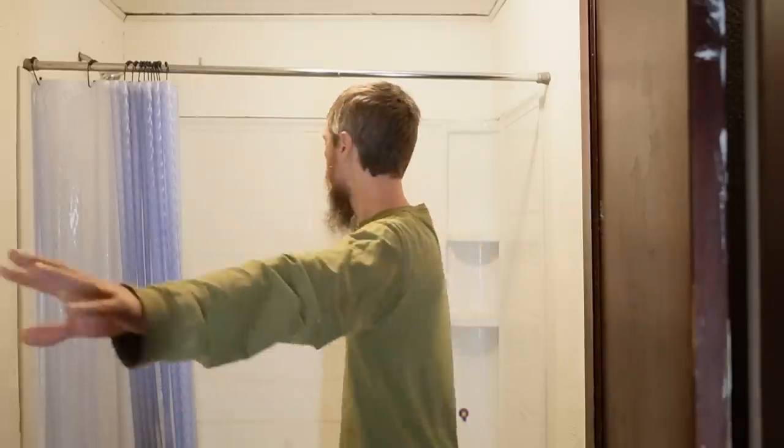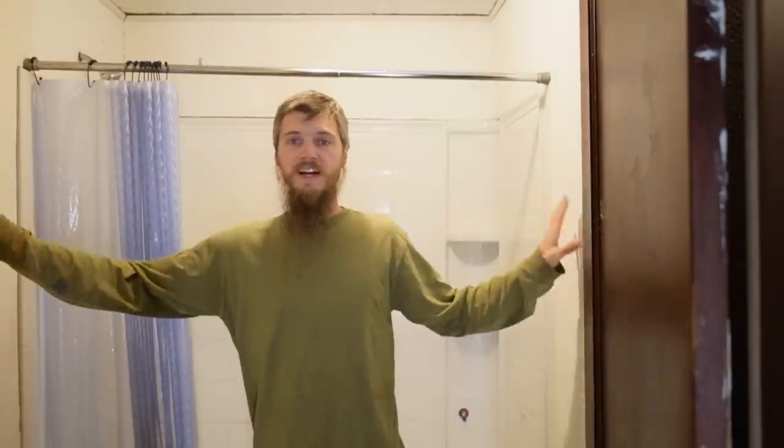Well guys, this is the moment that we've been waiting for, gutting this tiny, nasty old bathroom and getting ready for a bigger, better, and more beautiful bathroom. For the last 2 years, this has been our bathroom. It's nothing exciting, it's actually pretty small. I could almost touch the walls on both sides.